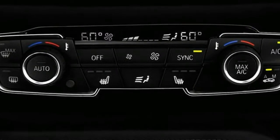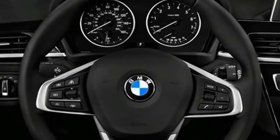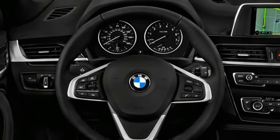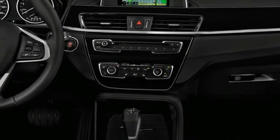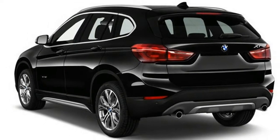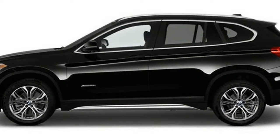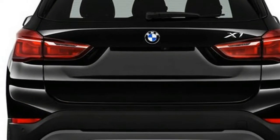X1 safety features. For 2018, the X1 comes standard with a rear-view camera and rain-sensing windshield wipers. Available safety upgrades include parking sensors, adaptive cruise control with stop-and-go functionality, forward collision warning with pedestrian detection, collision mitigation braking, lane departure warning, a head-up display, traffic sign information, and automatic high beams.